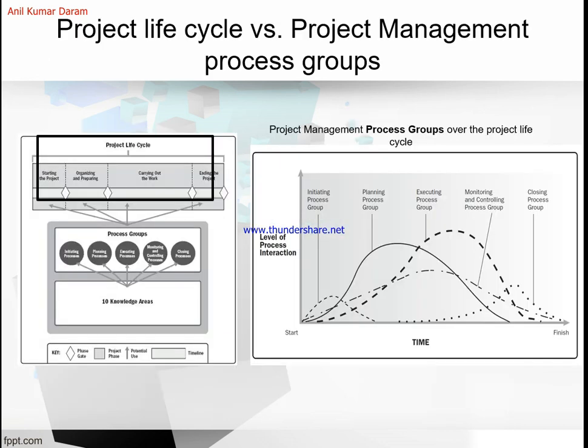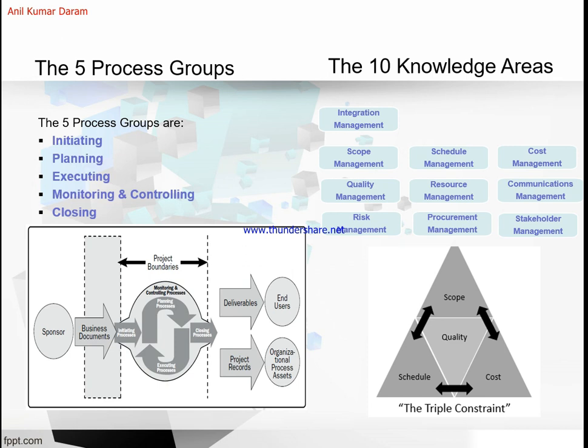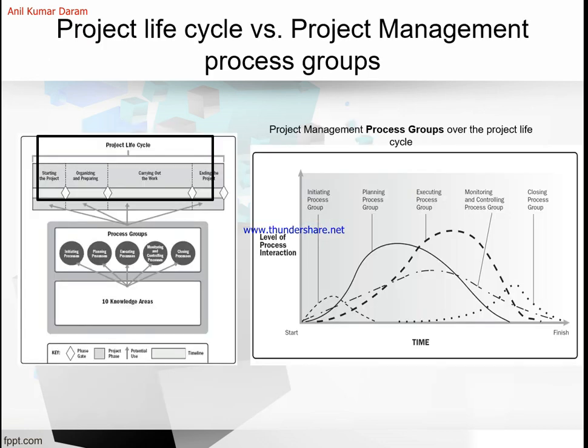Okay, let's move to this one. Before going to that, hope you understand how it goes with the process groups. Let's move to the next section.